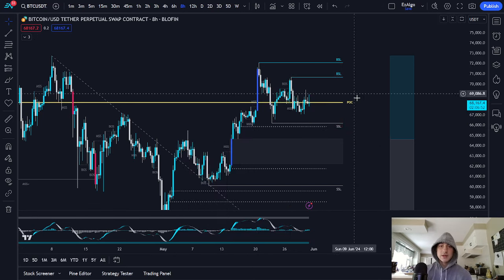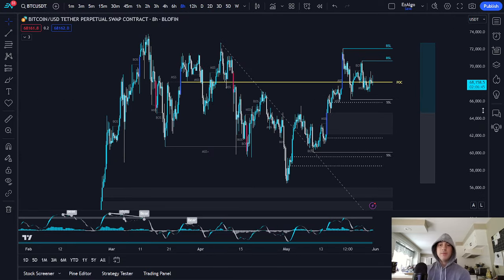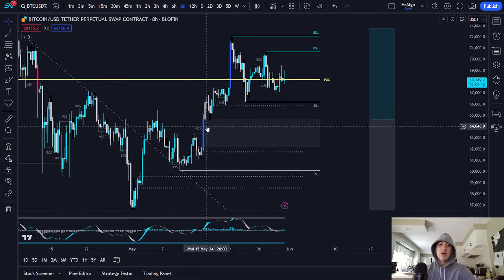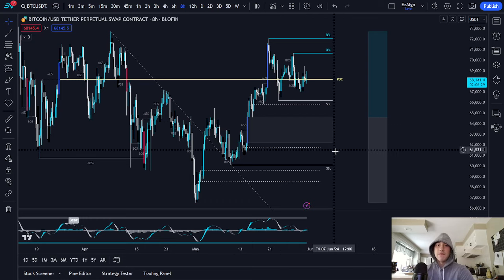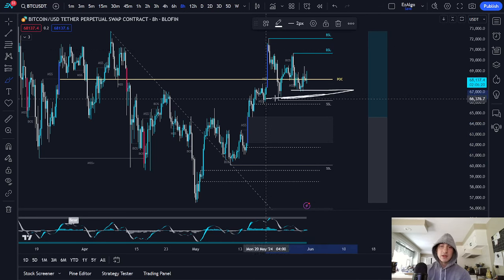I'll remove all drawings here. You can see there's multiple confluences here at around the 63, 64K level. Now, this is the mid-range of this accumulation, right? It's a mid-range. We also have this massive fair value gap, this massive displacement candle that we have not yet retested. And it's also in the high time frame discount, right? It's below the 0.5 fib, right? So this is kind of like your longing area. This is where I want to see longs, right? This is where I want to take a long on Bitcoin if this level here fails.